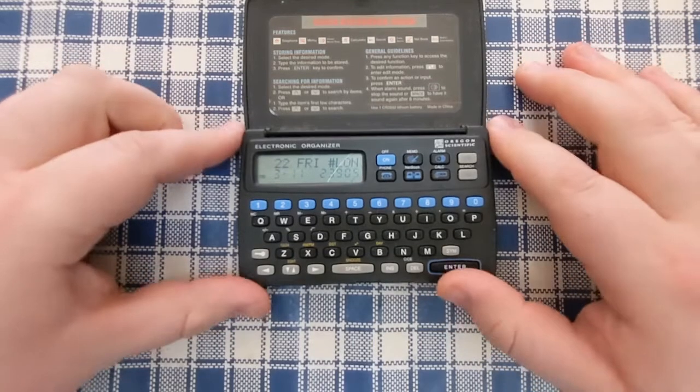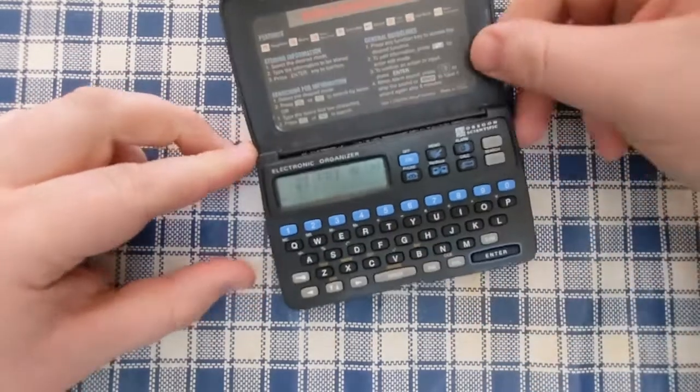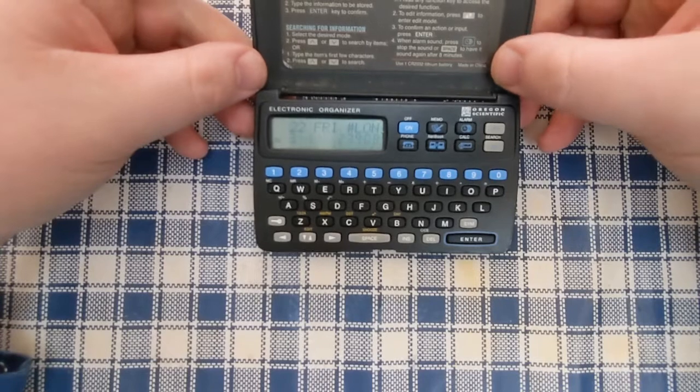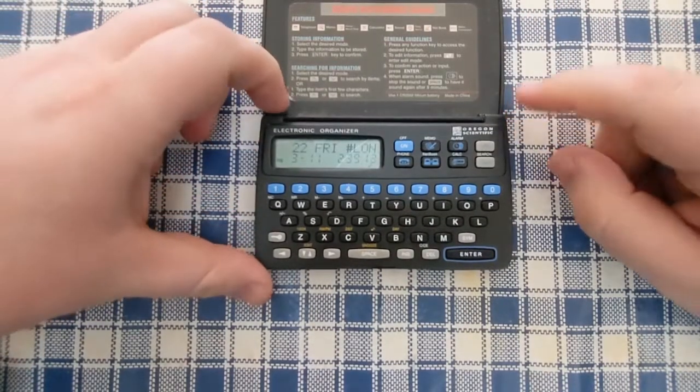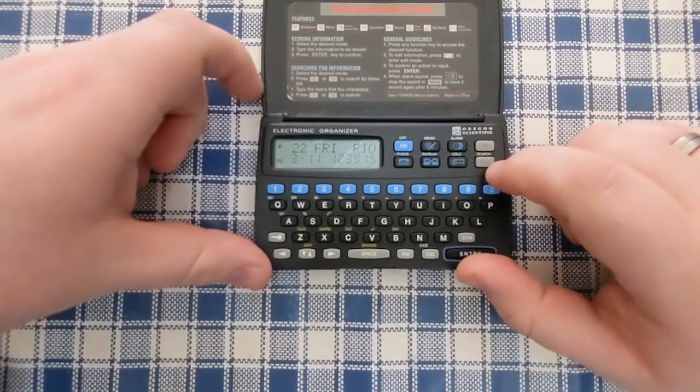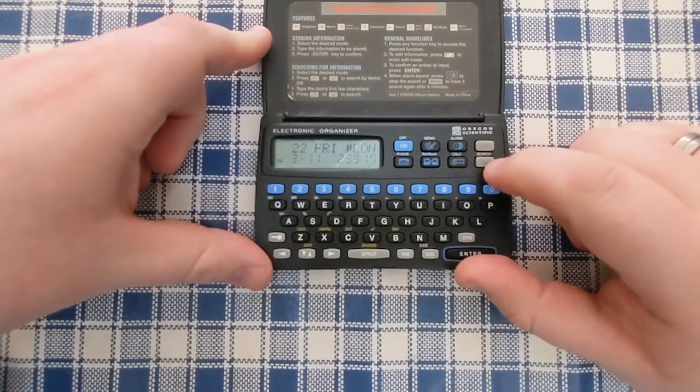Alright, so it's actually the 11th. I don't know why I thought it was the 10th. It was the 10th yesterday. Oh, forget it. So there we go. That's the set, and it's now able to work it out, correctly I might add, where everyone else is.